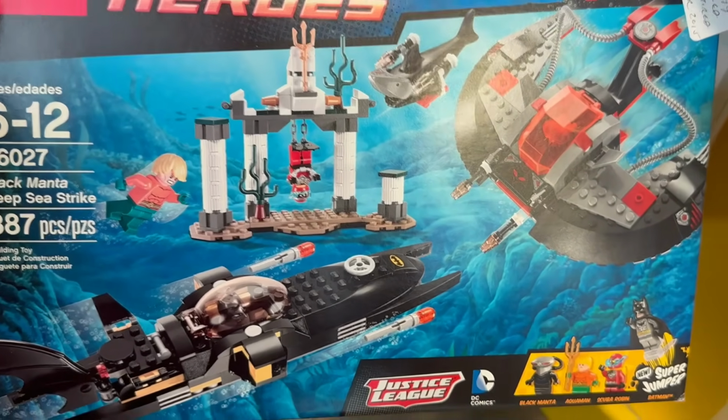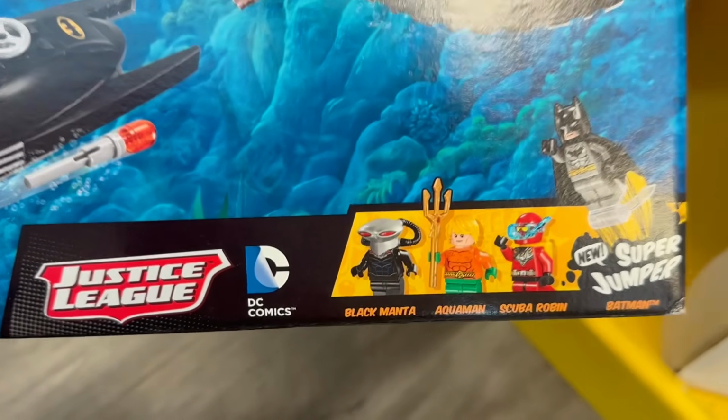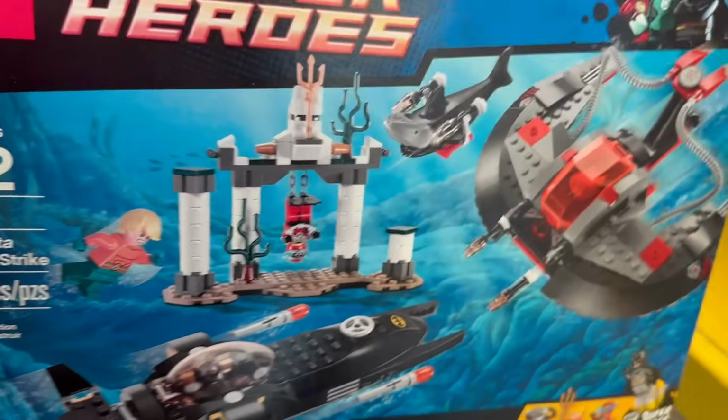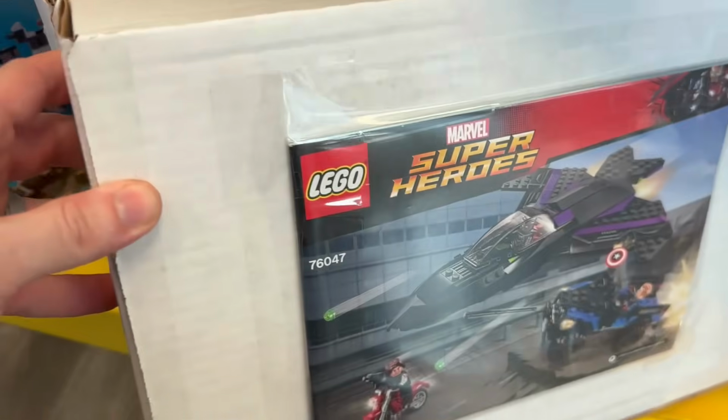Here we have the Black Manta Deep Sea Strike. You get a nice version of Black Manta. And you get Scuba Robin. Oh my gosh, that's right. Forgot Scuba Robin was in this set. What else do we have down here? Oh, pretty sweet Batmobile. Oh, this one's cool.